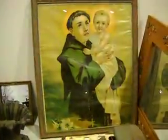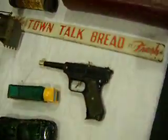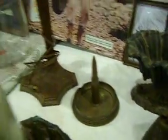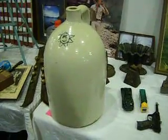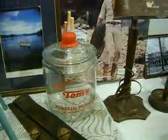There's some kind of a print there. Vintage toy gun. Cowbell. Nice heavy planter here. There's some trench art. There's some nice bronze bookends. Nice big jug here, number 5 jug. Tom's Roasted Peanuts back there.